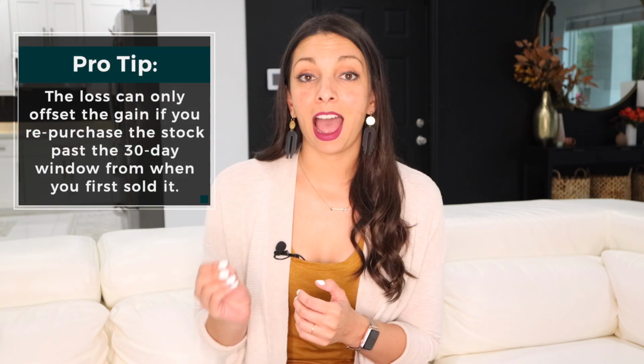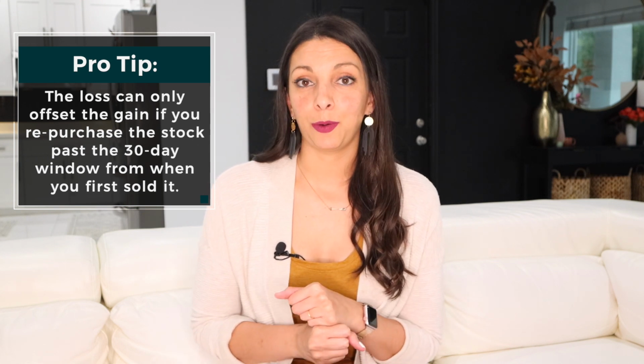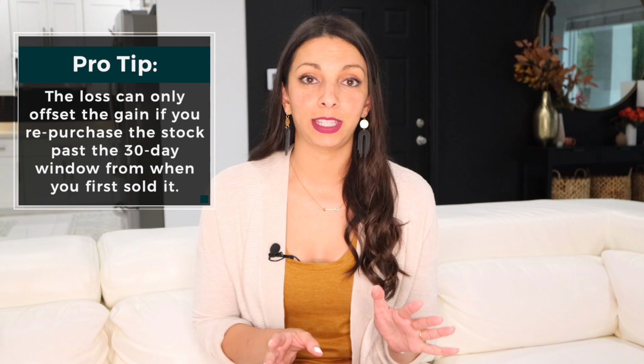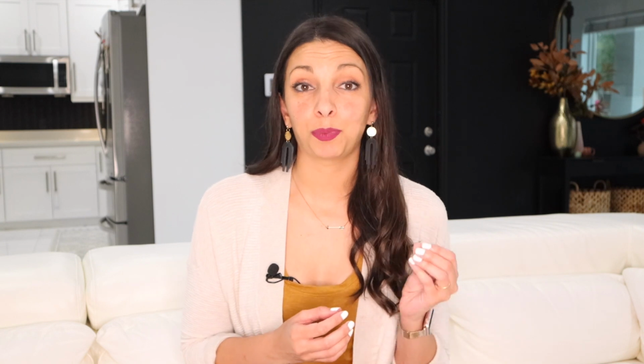Now, if you still think you'd like to own the airline stock because you think it might do better in the future, then you can buy it again after 30 days have passed. If you buy the stock sooner than that 30-day window from selling it, then you can't use that loss to offset that gain from the Amazon stock. You also can't use stocks you've bought 30 days prior to the sale to offset your gains.